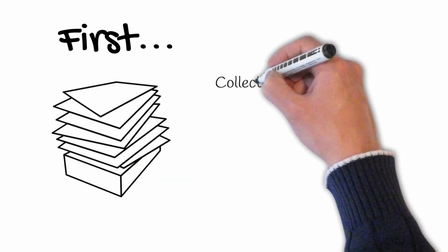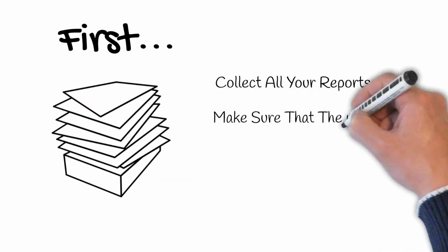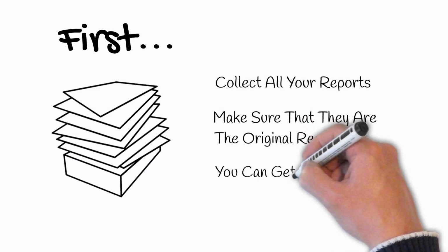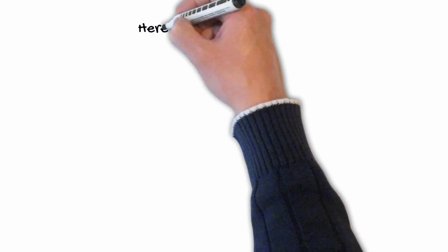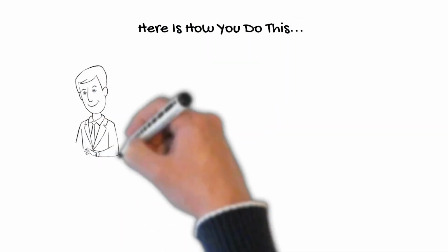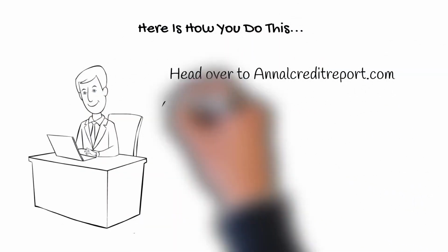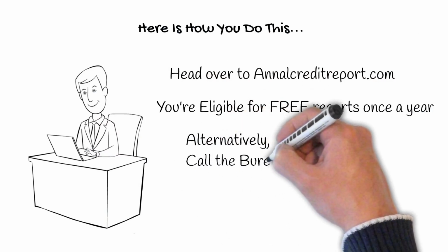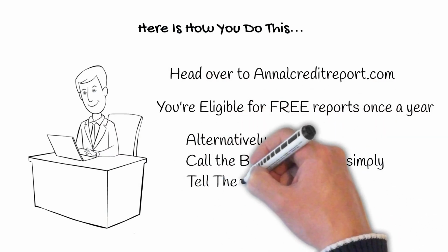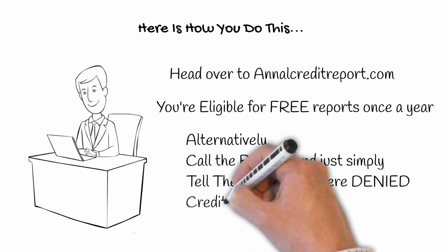First, make sure you collect all your reports. Make sure that they are the original reports and you can actually get them directly from the credit bureaus. Here is how you can do this. Head over to annualcreditreport.com. You're actually eligible for free credit reports once a year. Alternatively, you can call the bureaus and just simply tell them that you were denied credit.